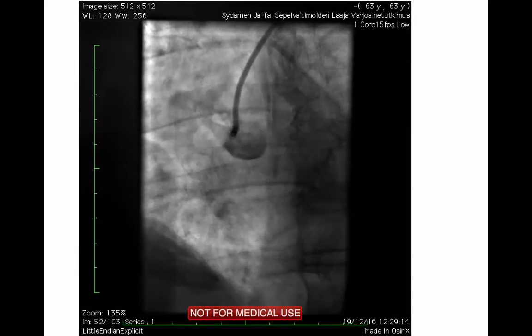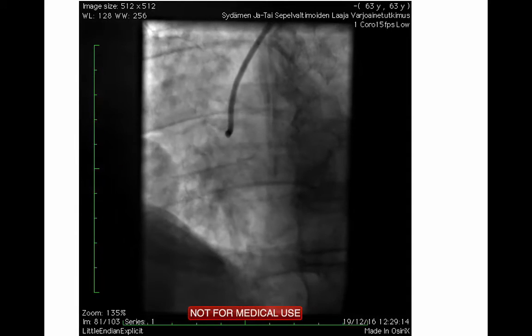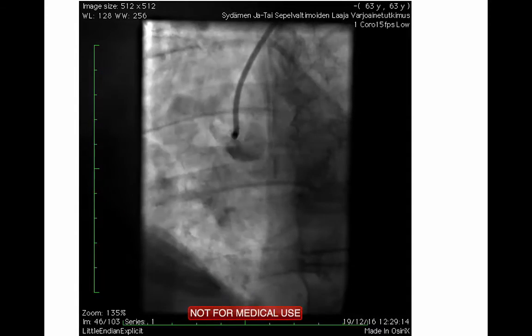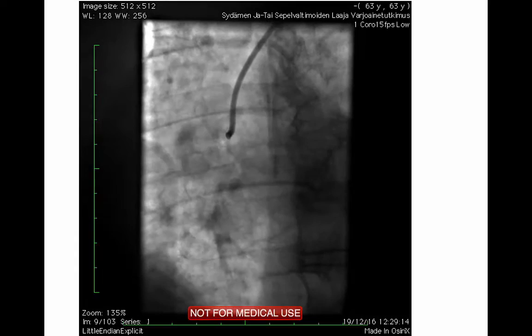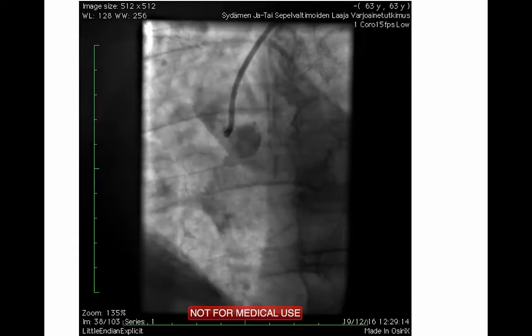It's about a 64-year-old male, with hypertension as a risk factor, and an ex-smoker. CCS class 3, and echo was normal. So this is the first picture. You can see it's a CTO of the RCA, and it's totally occluded in the ostium.